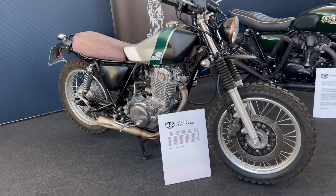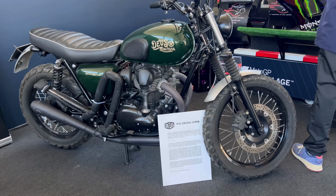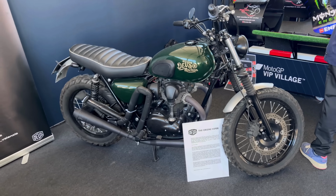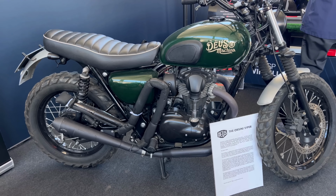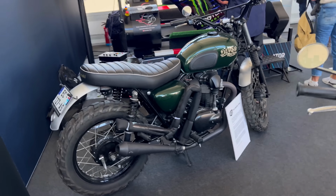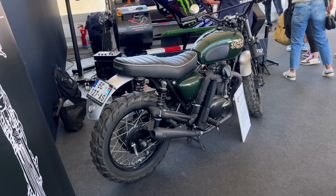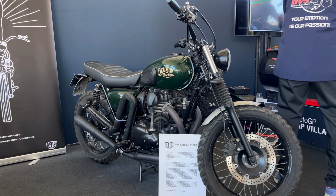Plus, the beauties from Deus. So they've modified that SS400, but this is special. This is the Kawasaki W800, and that is a seriously nice build. Never tried one of these Kawasaki W800s, but they're a really good looking bike, and modified like that, proper kind of Bali style feeling custom job with that distinctive engine. That looks lovely.